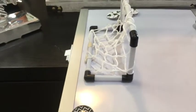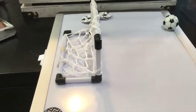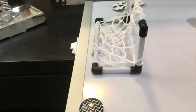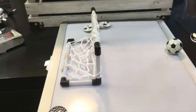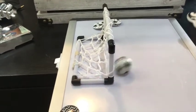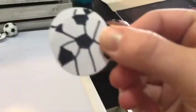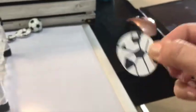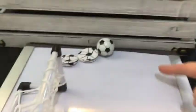So what I'll do is I'll say, you did a good job. You get to play soccer. And then I'll hold this up in front of the camera for them and be like, okay, ready, kick. And then they kick. Goal! You earned a soccer ball. Where are you guys? And then I give them a soccer ball in the bottom. So every time they get a goal, they earn soccer balls. It's always a hit. Super successful.